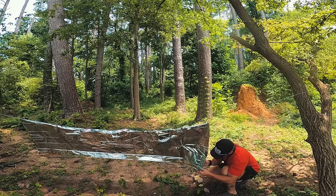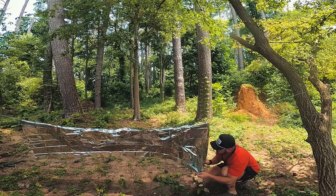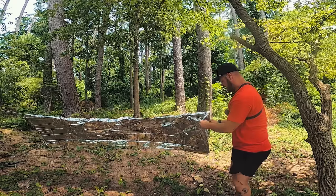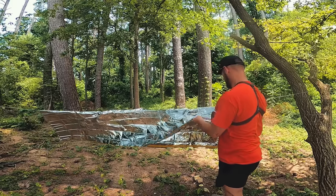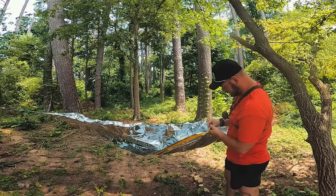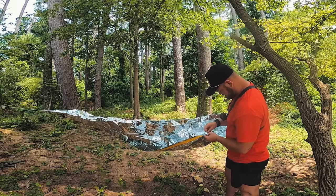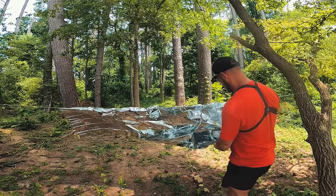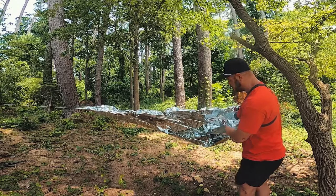Oh, you know what I just figured out? I just realized this. I've got this thing not even fully unwrapped yet, so it's way bigger than this. Oh, let's go. That's perfect. Oh, I just ripped it. All right, oh, that's not good. Dad, we already broke our shelter. That's not good at all.